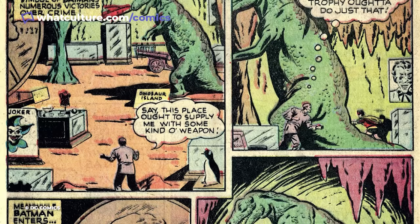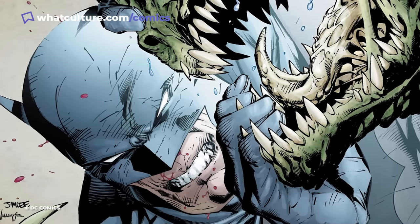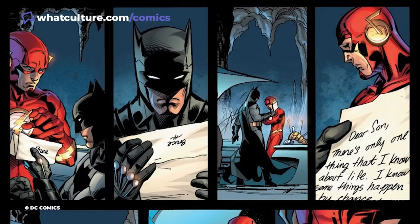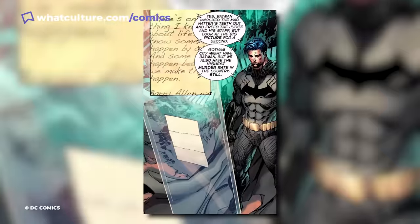These trophies range from the common, to the comical, to the just downright odd. One of the smallest is one of Killer Croc's teeth, which Batman kept after he knocked it out in a fight. He also kept Two-Face's original two-headed coin. Barry Allen brought a letter back from the Flashpoint Universe's Thomas Wayne to give to Bruce, telling him how proud he was of his son.